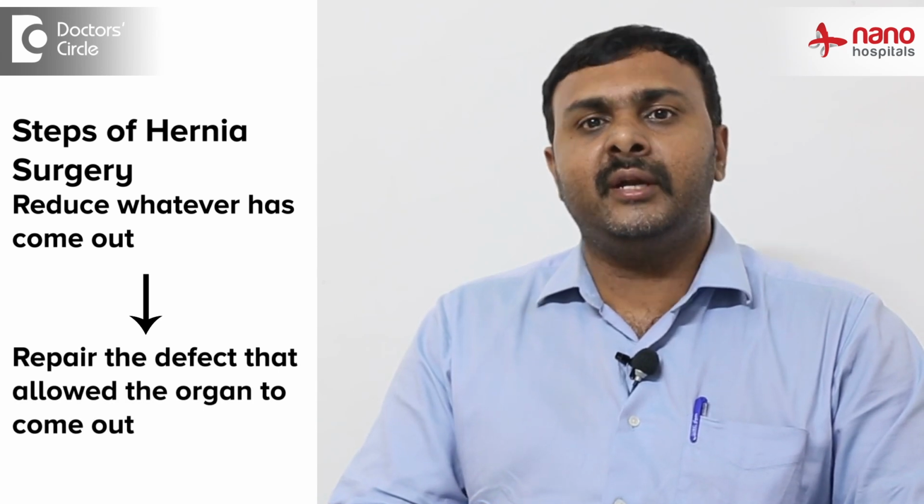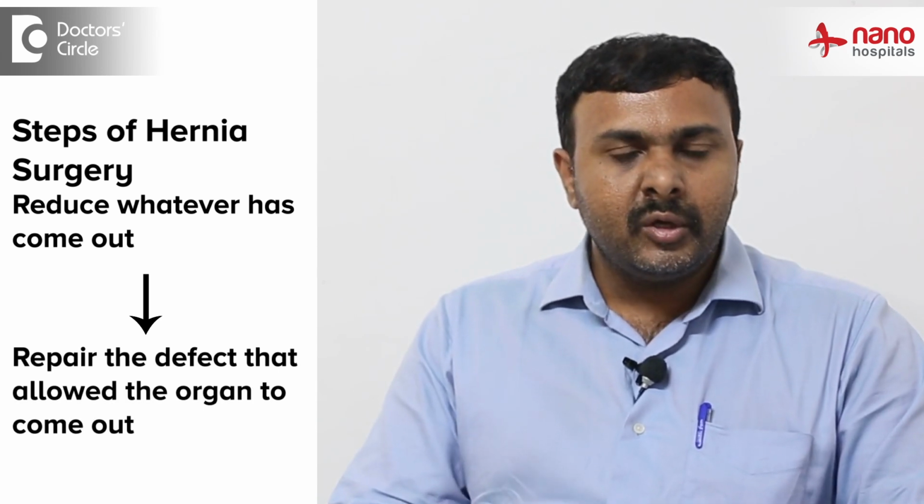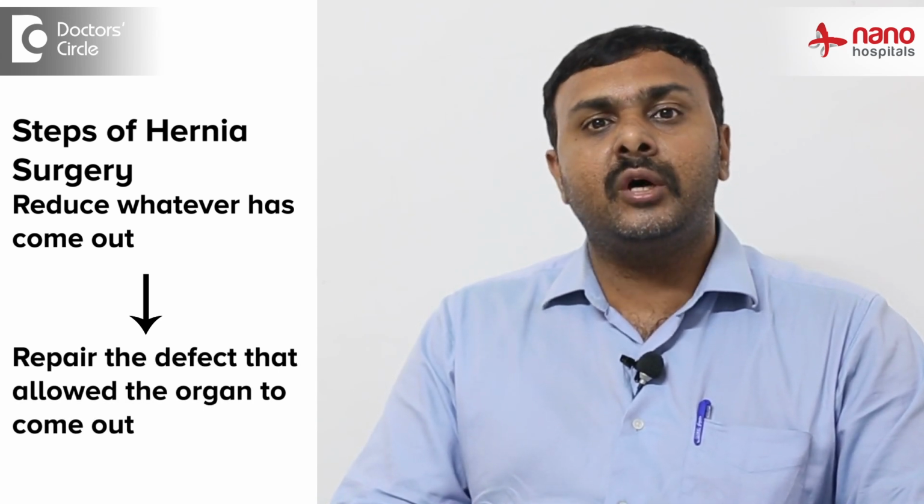So what are the treatment modalities for a hernia? The only possible treatment for a hernia is surgery. During the surgery, we will have to reduce whatever has come out, put it back into its original cavity, and repair the defect that had allowed the organ to come out. We will repair the defect so that this organ will not come out again in the patient's life.